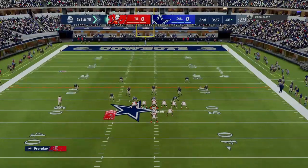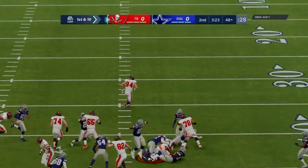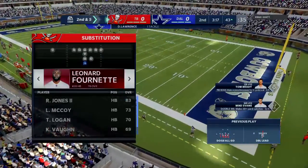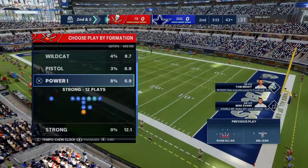It's 1st and 10. 2nd and 2 is prime time for a little bit of a gamble, isn't it? Open up the playbook. Go play action. Toss that bad boy deep. But in this situation, go ahead and give it to your back. Let him pick up a first down. Keep the sticks moving. It's a gain of 5. Brandon, 5 yards on that run.